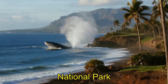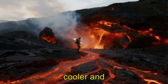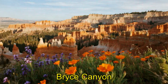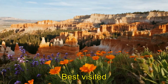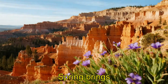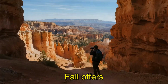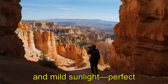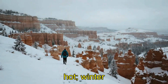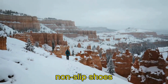Hawaii Volcanoes National Park, whale watching season is November. Summer is cooler and great for exploring lava tubes and craters. Bryce Canyon National Park, best visited in spring, April, May, or fall/October. Spring brings blooming wildflowers that contrast beautifully with the hoodoos. Fall offers cool weather and mild sunlight, perfect for hiking and photography. Summer is hot. Winter has snow, so pack warm clothes and non-slip shoes.